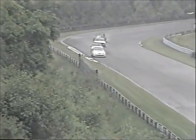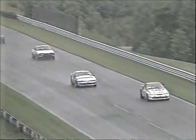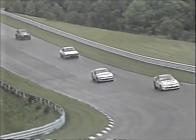Things are clearing up a little bit back on the back portions of the cars. This is developing into a good scrap for overall 5th place. That's 5th, 6th, 7th, 8th, and 9th. You see there, all in the frame.